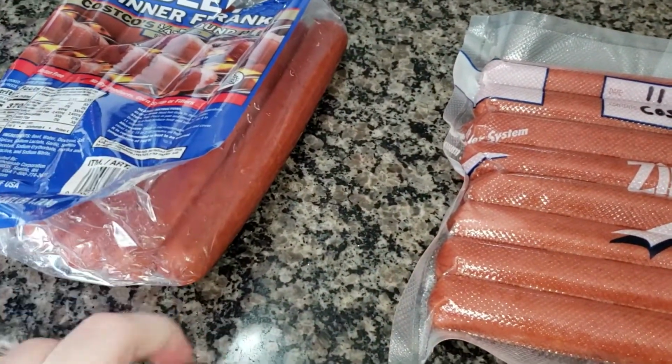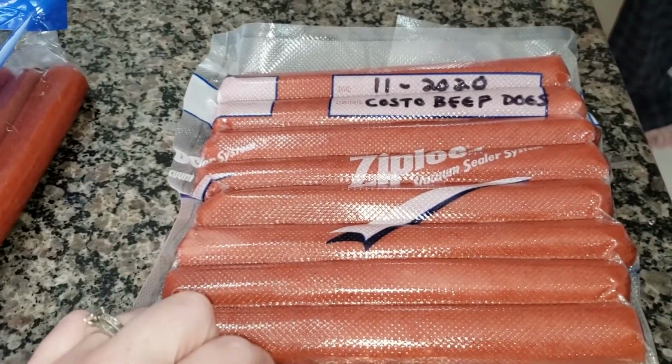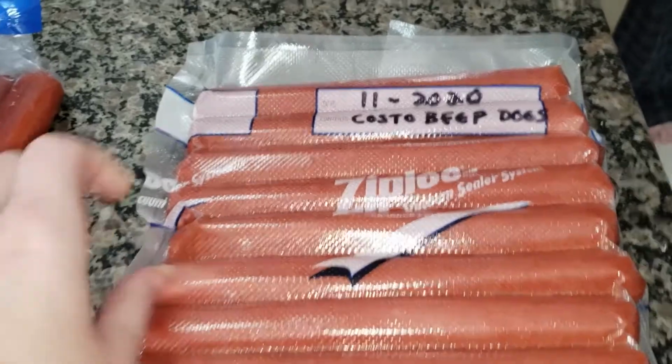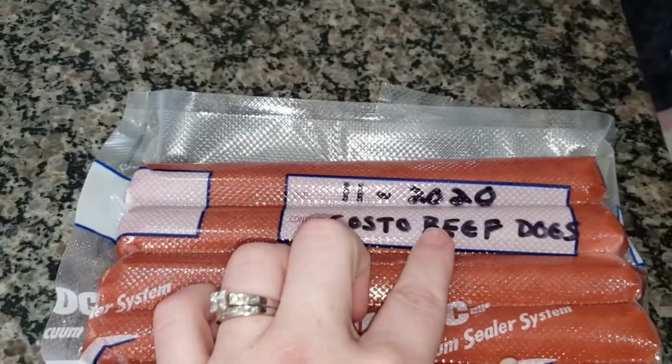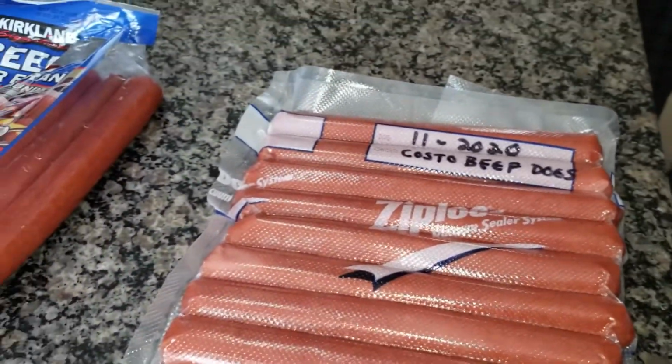We're going to put it in a gallon size bag for the fridge. And then the other half, we vacuum seal in our vacuum sealer. We label the month and the year, and we will slip this into the deep freezer for when we need hot dogs again.